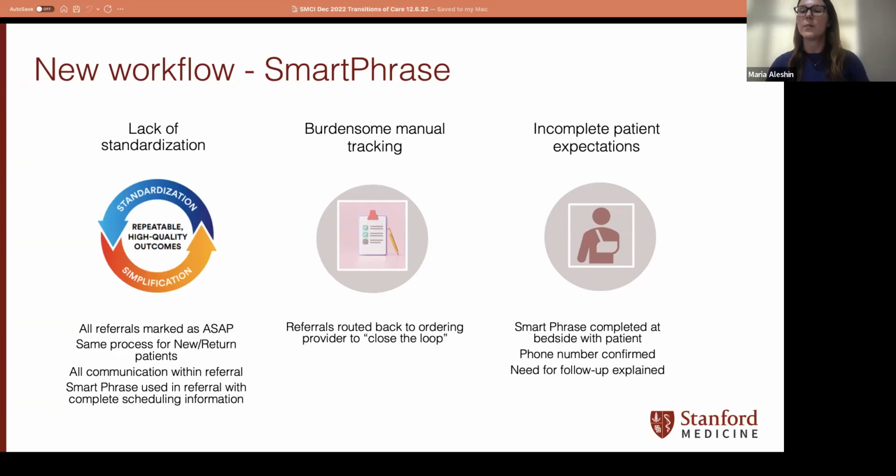To address incomplete patient expectations, the SMART phrase was completed at the bedside with the patient. So at the time of discharge or at the time of the dermatology team signing off, the resident would meet the patient and explain that we felt either a follow-up appointment was necessary or not. And if it was deemed necessary, we would explain the rationale as to why we thought the follow-up was necessary. And we would gather the correct phone number and contact information to reach the patient. So in this case, we were really engaging patients in their care.